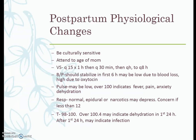Respiratory rate should be normal. It could be depressed if she's had an epidural or narcotics, and certainly it would be a concern if her respirations were less than 12. Temperature is going to be anywhere between 98 and 100 typically. Over 100.4 is usually a sign of dehydration, especially if it's within the first 24 hours. After the first 24 hours, it's usually going to be a sign of infection.